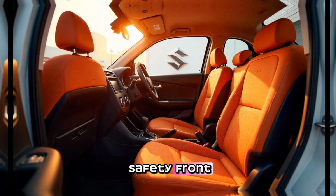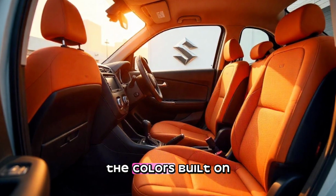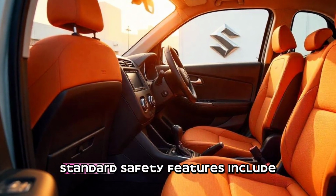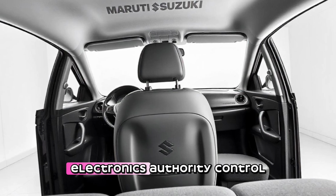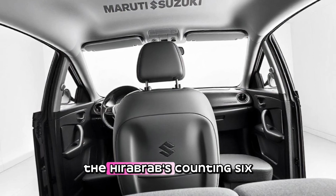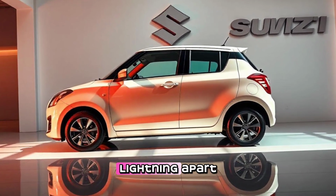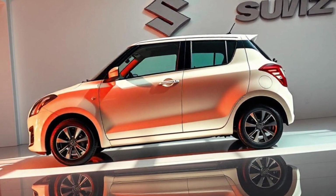On the safety front, Maruti Suzuki has taken a big step forward with the new Swift. The car is built on an improved HEARTECT platform, offering better crash protection and structural rigidity. Standard safety features include dual airbags, ABS with EBD, electronic stability control, and hill hold assist in AMT variants. Higher variants come with 6 airbags, a 360-degree camera, and advanced driver assistance systems, ADAS, like lane departure warning and adaptive cruise control, making it one of the safest Swifts ever.